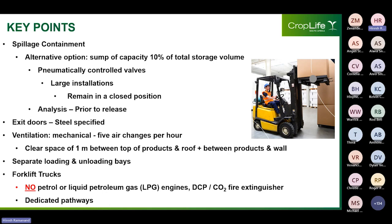Now, when it comes to forklift trucks, it is clearly stipulated that these must not be powered by petrol or liquid petroleum gas, commonly known as LPG engines. In addition, a carbon dioxide or dry chemical type fire extinguisher needs to also be fitted on each truck. It is also critical to ensure dedicated pathways for pedestrians and forklift trucks to avoid an incident, or have a protocol in place that ensures forklift trucks have right of way. Large distribution storage facilities also need to take cognizance of this.